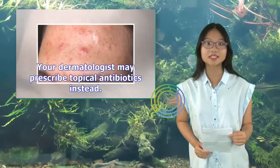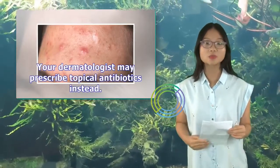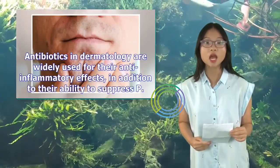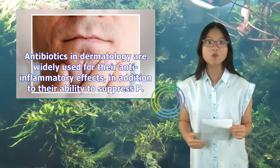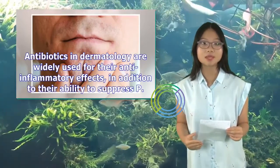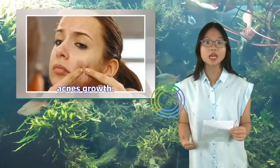Your dermatologist may prescribe topical antibiotics instead. You can use these for much longer. Antibiotics in dermatology are widely used for their anti-inflammatory effects, in addition to their ability to suppress P. acnes' growth.